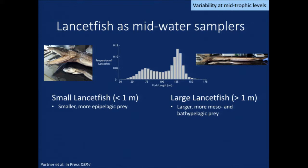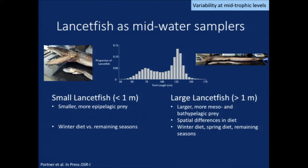Large lancet fish also have spatial differences in their diet. So we can look at the impact of different oceanographic features on the food web. And then finally, there's seasonal variability in their diets. So for small lancet fish, their wintertime diet is separate from their diet for the rest of the year. And then for large lancet fish, their wintertime diet is separate from their springtime diet, which is separate from the rest of the year.